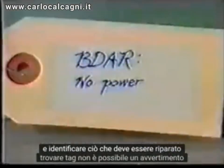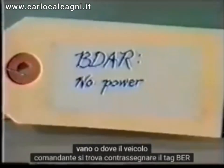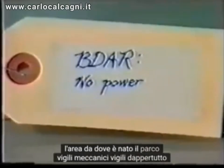Flying tags is not possible. A warning notice will be placed in the operator's compartment or where the vehicle commander is located. Mark the tag BDAR and write down the limitations of the vehicle. If a part is cannibalized, tag the area where the part came from to alert mechanics.